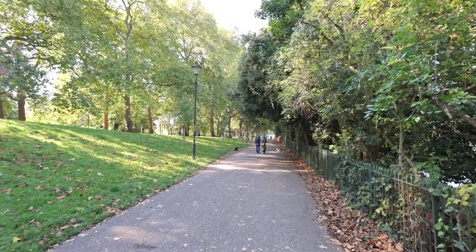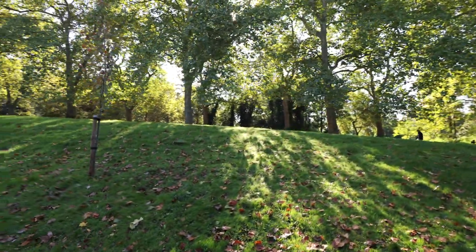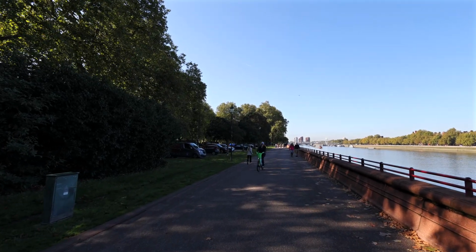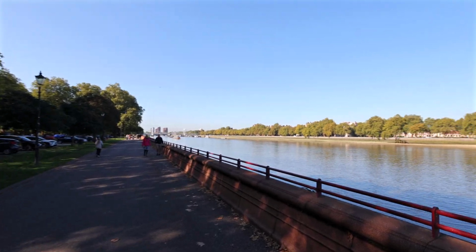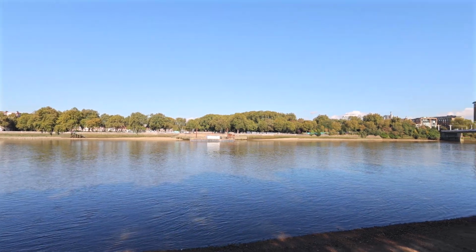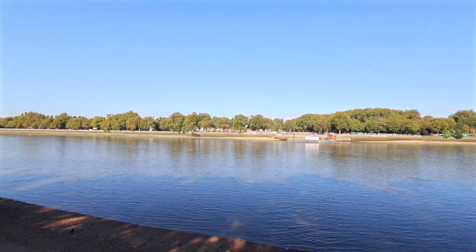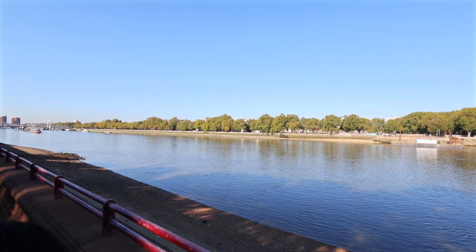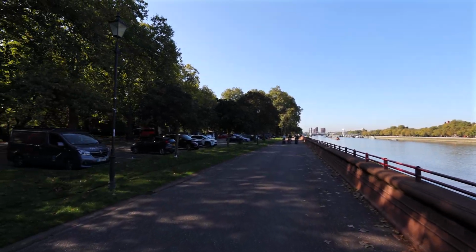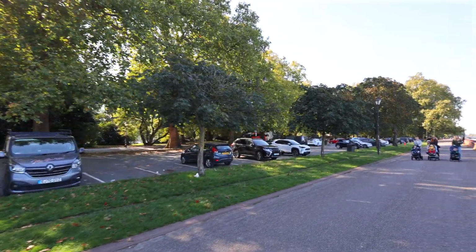So Battersea Park is right next to the power station, or the shopping centre that we've just been. For those who are not familiar with the London landscape, beyond the bank is Chelsea. The Stamford Bridge ground, I think, is just somewhere over the bank. But anyway, we're not here for football. We're here for this beautiful autumnal afternoon walk in the park.